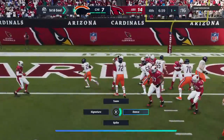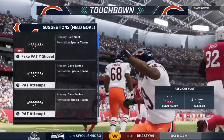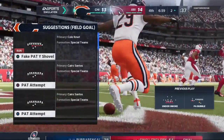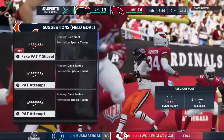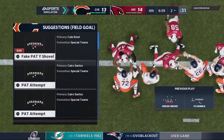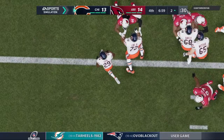They'll try and run for it on 1st and goal. And he's into the end zone. Touchdown, Bears. Chicago. Tariq Cohen, his 2nd touchdown of the afternoon. And the Bears are an extra point away from tying the football game.